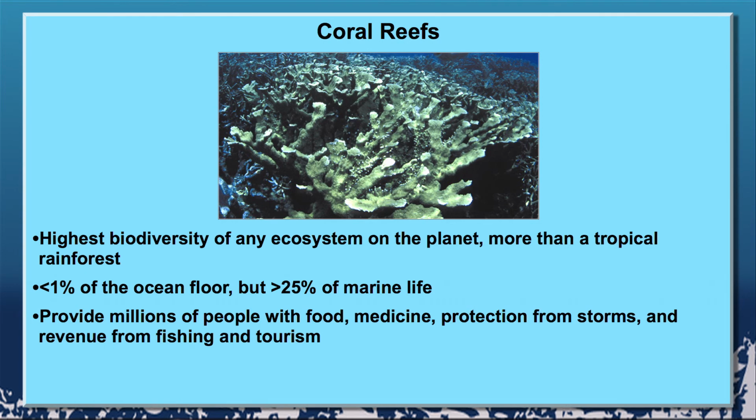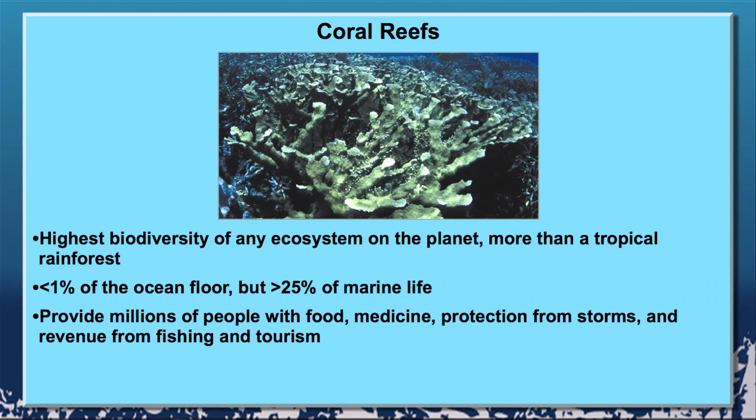And on the economic side, they're incredibly important. We think about them primarily, in the United States, as places where we like to go to the Keys, we like to go diving, and so obviously there's some tourism money there, and Florida is really dependent upon that. But in a lot of parts of the world, people are heavily dependent on these reefs for food. A lot of them are fishing, but there are also some medicinal uses, and a big value of coral reefs is protection from storms. When we have large storms, it's the areas behind coral reefs that actually do better than those that are not protected by coral reefs.